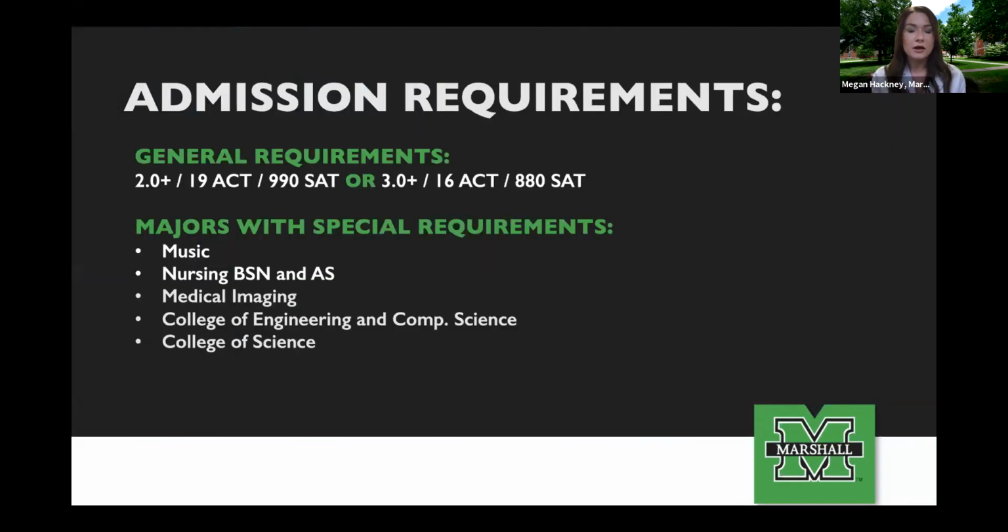Admission requirements are pretty straightforward and simple. There's a couple of different combinations. So if you have a 2.0 GPA or higher, you would need a 19 ACT composite or 990 SAT for admission. Or if your GPA is higher, but maybe you aren't as great of a test taker, you can actually combine that with a lower test score of a 16 composite ACT or an 880 SAT.